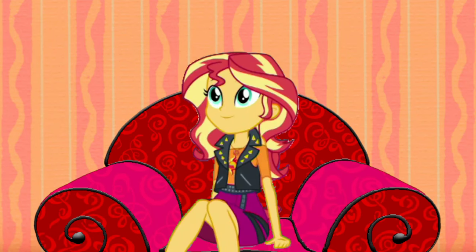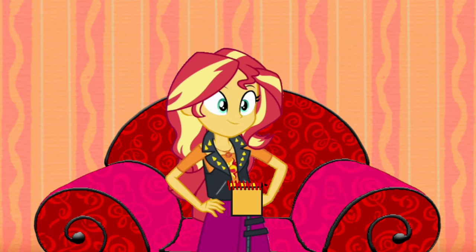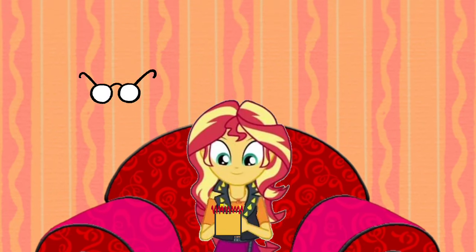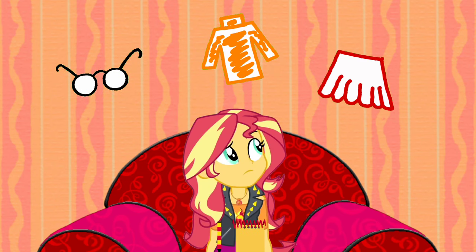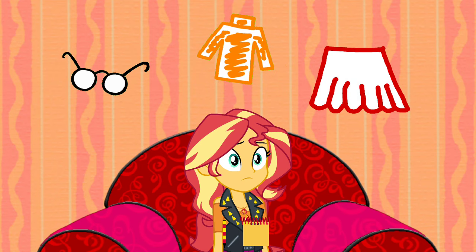Okay, now that we're in our thinking chair, let's think. You will help me, right? You will, right? So, we're trying to figure out what Blue's favorite Scooby-Doo character is. And our clues are glasses. An orange sweater. And a red skirt. So what could Blue's favorite Scooby-Doo character be with glasses, an orange sweater, and a red skirt?